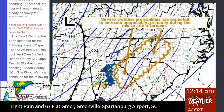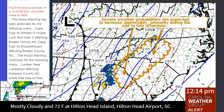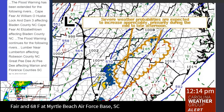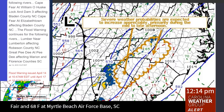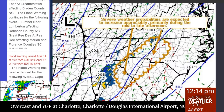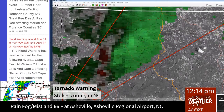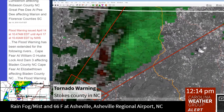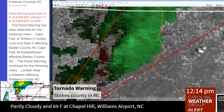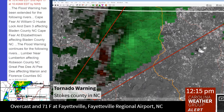Severe weather probability is expected to increase across these areas, primarily during the mid to late afternoon hours, as we're continuing to watch not only these discrete cells, which has prompted this one tornado warning for Stokes County, but we've got a lot of activity back across Georgia that not only will be affecting us here in the Carolinas, Ricky, but also going to be affecting the Masters in Augusta. As I understand it, they tried to tee things off a little bit earlier today to get this all done before the worst of the weather came through, and we'll have to see whether or not that gamble pays off.